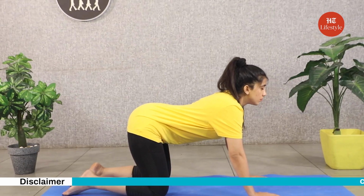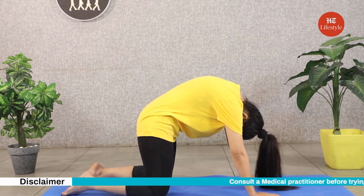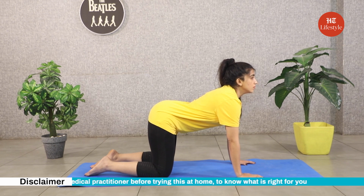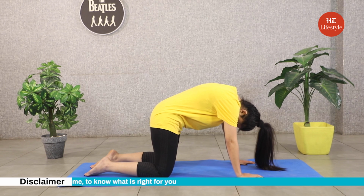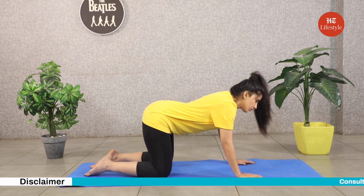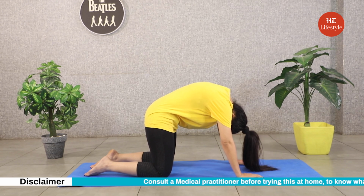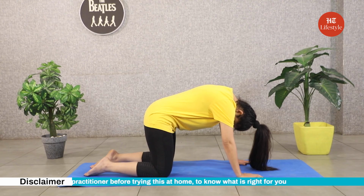Inhale. Bend the elbows, lower the belly and lift the chin and the tailbone simultaneously, moving each of the vertebrae of the spinal column in a wave. Reverse the movement on an exhale by tucking the tailbone and chin and doming the back as you draw the navel towards the spine as the chin tips towards the chest. Repeat for the desired amount of times.